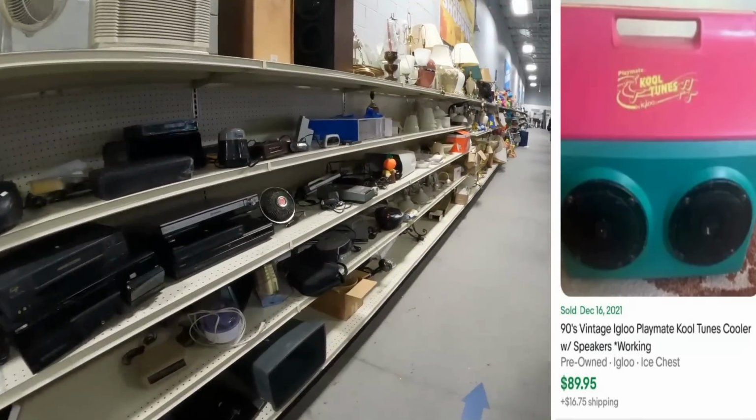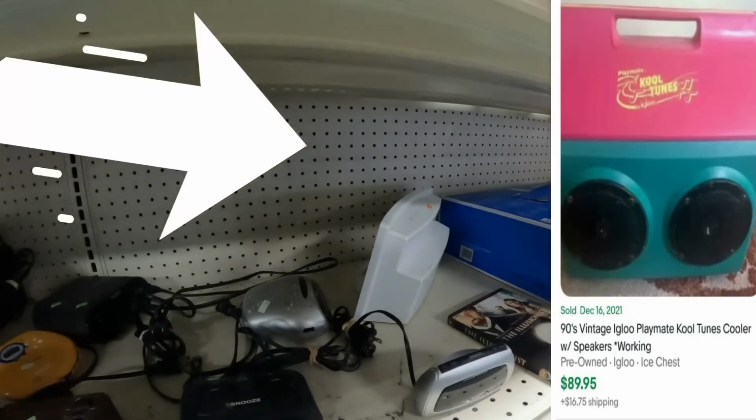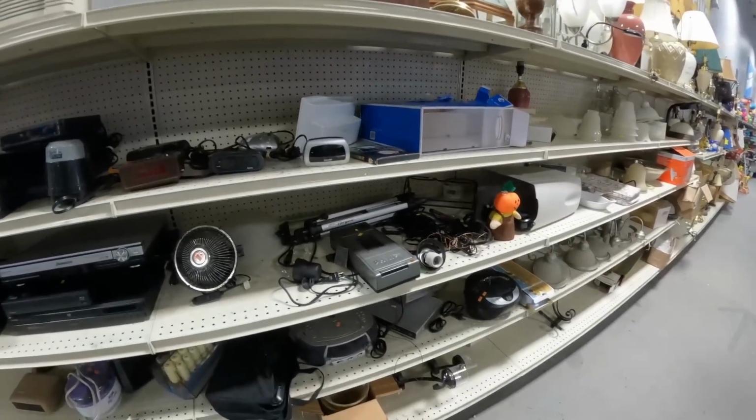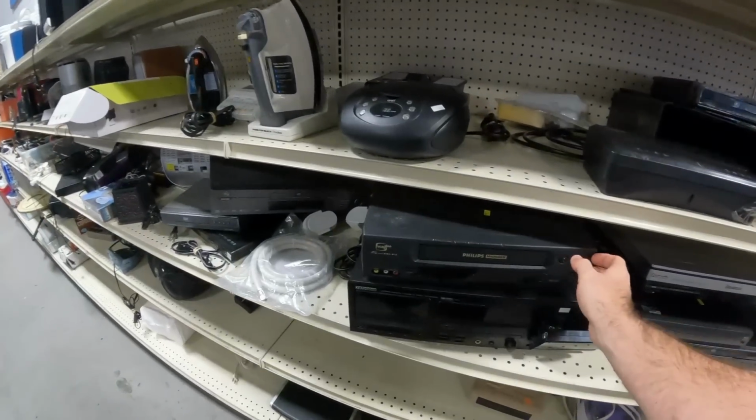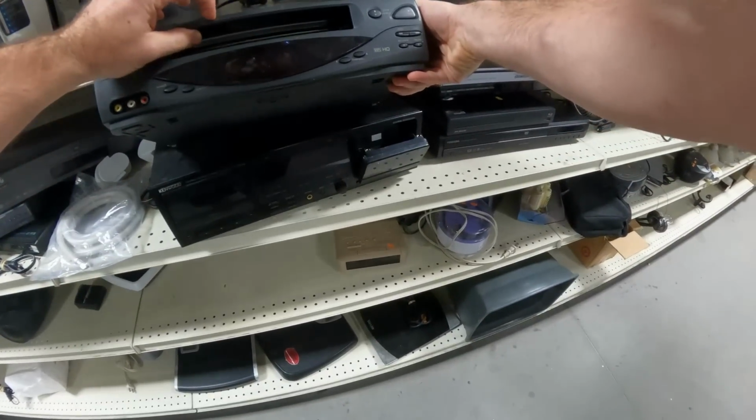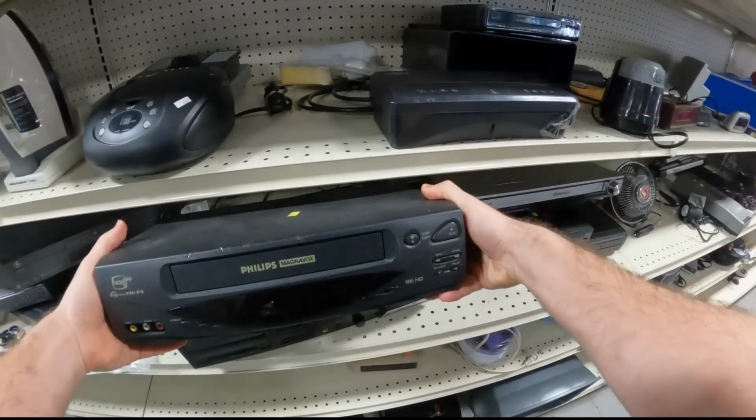And then I go over and hit the electronics area where I find some really good stuff. Right here, I'm just looking at a speaker, and that white thing right there is still that Bose system I didn't pick up from a week or so ago. So nobody else wants that. And right here is a nice little VCR that I do pick up, and we'll go over it at the end of the video.